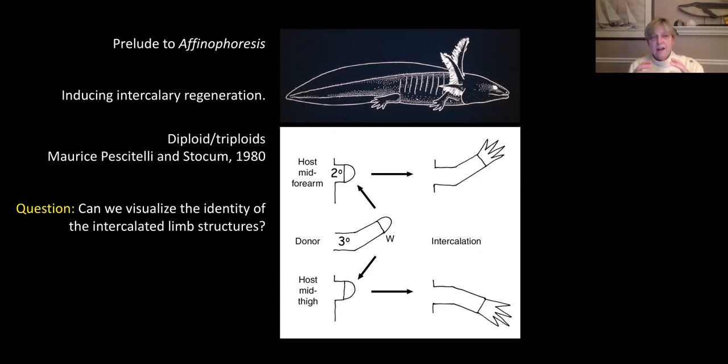axolotl egg or embryo. And so every cell of that organism is going to have not two sets of chromosomes, but three. Now the animal becomes infertile because when it tries to make eggs or sperm, it gets very confused. So the eggs and sperm are infertile, but the animal can grow, develop, looks perfectly fine, and regenerates. Every nucleus of those cells also has three markers, what we call nucleoli. And I'll show you what that looks like in a minute.